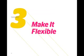Number 3 is to make it flexible, and certainly while top-down leadership is important, the best employee engagement programs are co-created and co-owned by employees themselves. And we recommend creating something we call freedom within a framework that allows different parts of the organization to be aligned on the global mission and vision and brand and concept, but to customize it according to their unique needs.